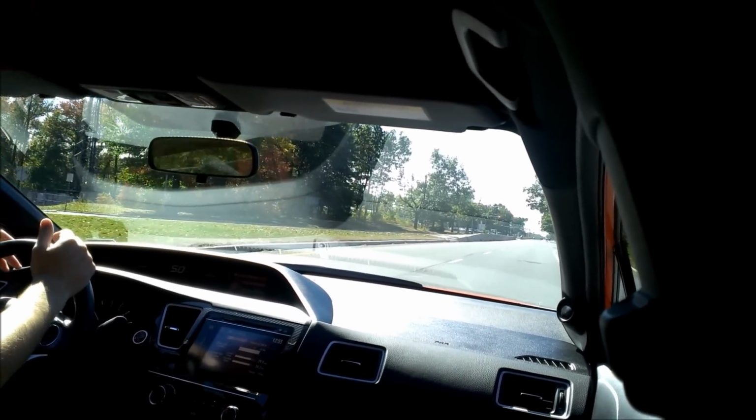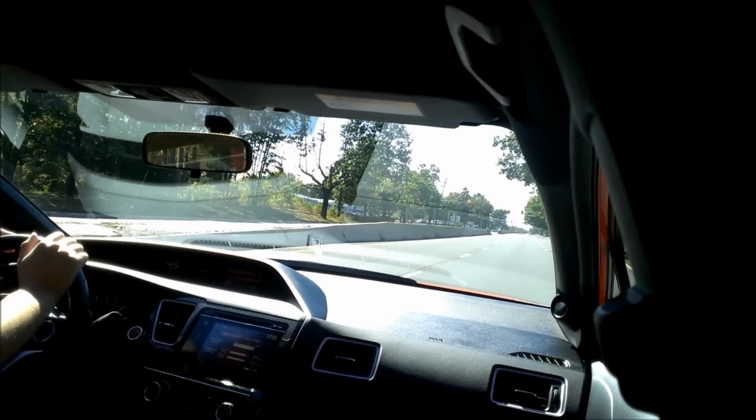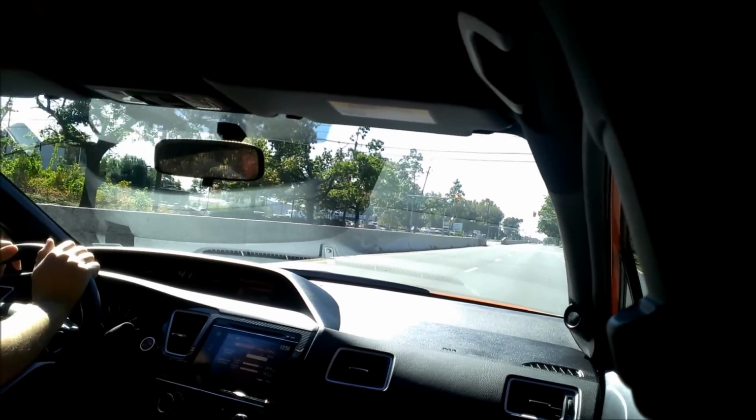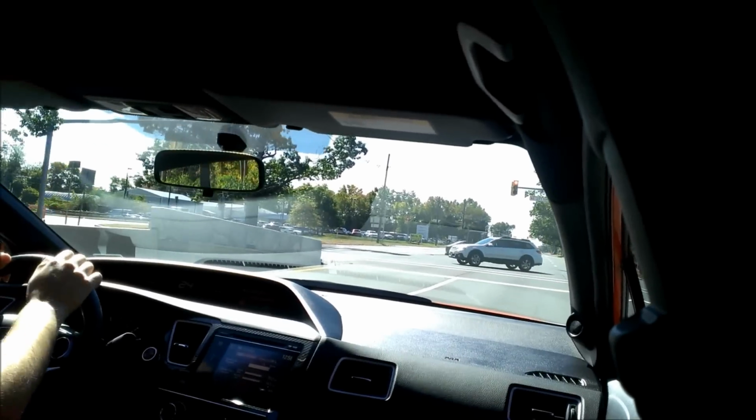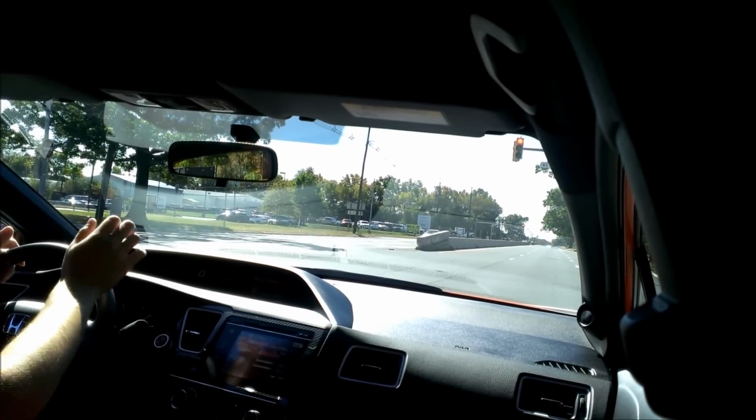Personally, I love it so far. I've had it for almost exactly 3 months, and we're at 2,603 miles. There's been no issues with the car, which you shouldn't have. It's a brand new car, only 3 months old, but sometimes new cars have issues. This one doesn't.